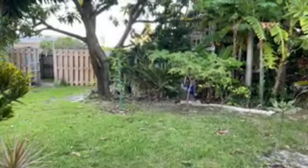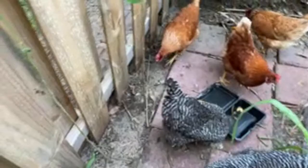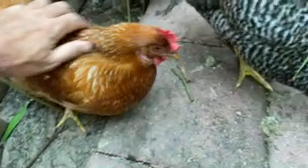All right, let's see how those little hens are doing. Well, they're eating a little bit of leftover food. My wife can't help but spoil the hens a little bit. These chicks have been doing so well, although I will admit, they can be a little bit loud. But they've proven to be excellent little pets, as well as egg layers.